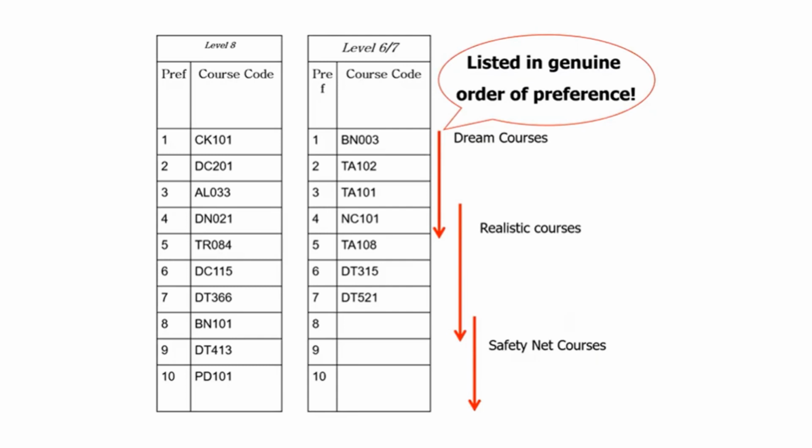And generally good advice is to list the dream courses at 1, 2 and 3. So students should aim high. What are they aiming for? What would they love to do if points weren't an issue? What is that dream course? And then moving down along the list, what is realistic? What are the realistic courses?